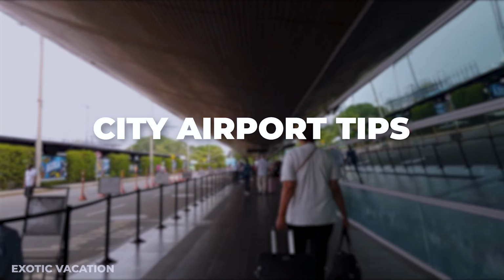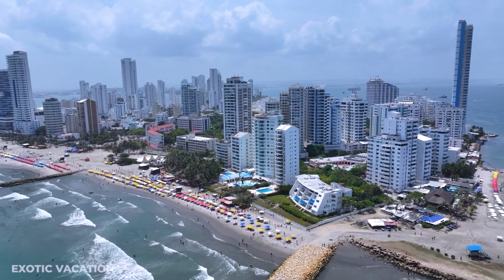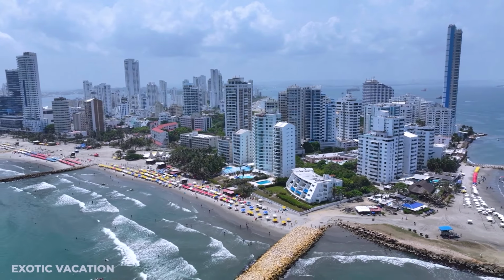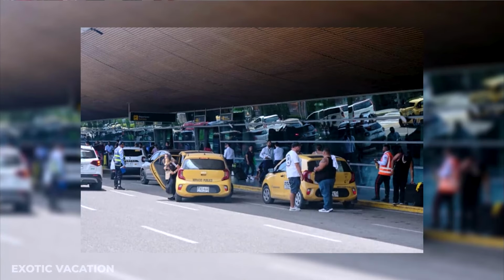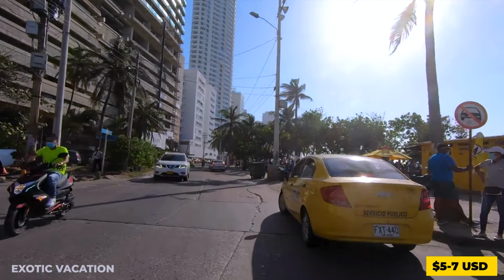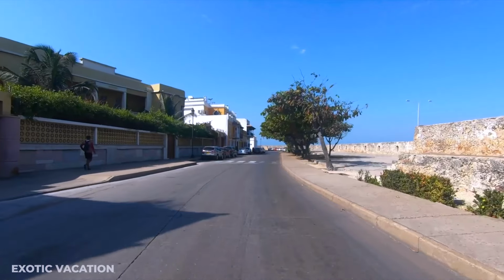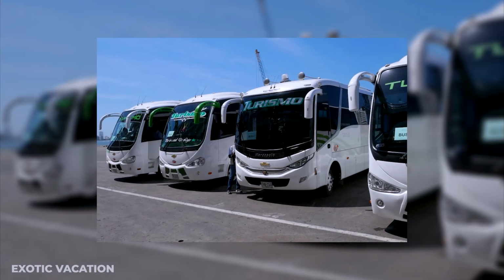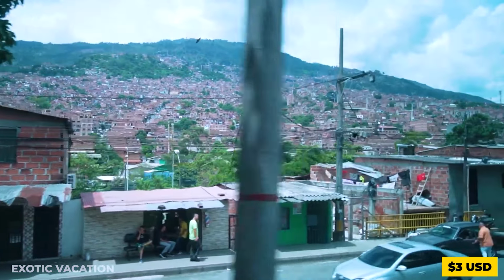City Airport Tips. Flying into Rafael Núñez International Airport, CTG, is your gateway to Cartagena's colorful streets and tropical beaches. The airport is just a short 10-minute drive from the old city. Taxis are plentiful and affordable, with an average fare of 5 to 7 USD into town. For a more adventurous start to your journey, consider using the airport shuttle service, which will drop you off right in the heart of the action for just 3 USD.